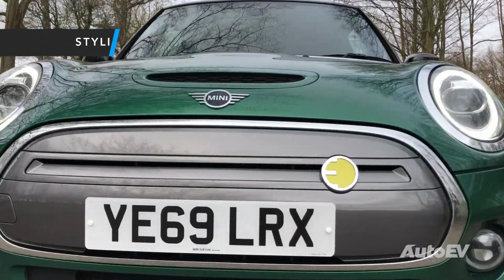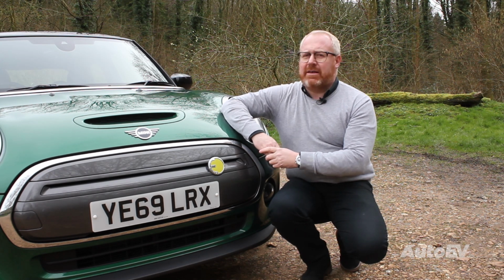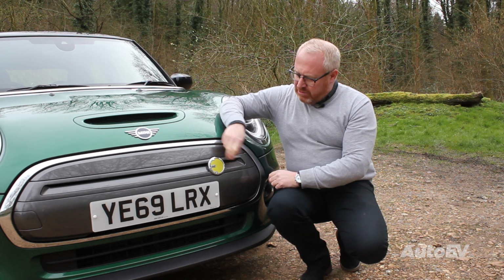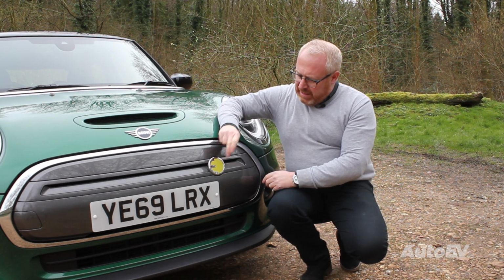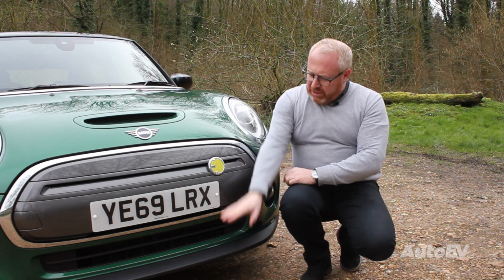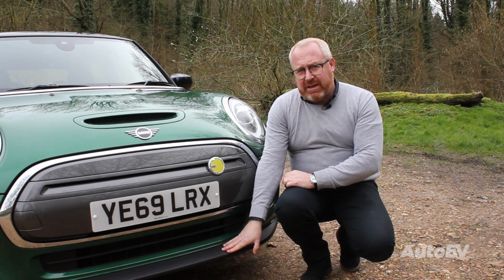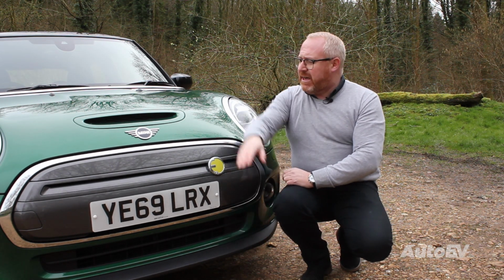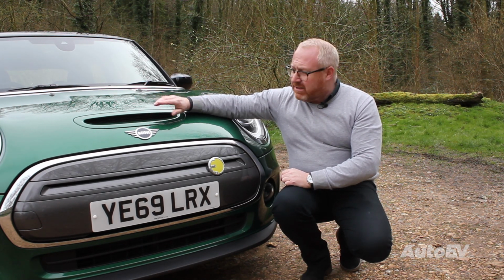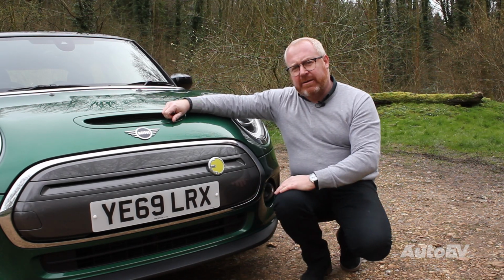There are some subtle styling changes to the Mini Electric, but you would have to be obsessively geeky to notice them. The front grille is filled in a little bit more, slightly more protruding, and you get this energetic yellow badge here. They also have a slightly different front lip spoiler to aid with aerodynamics and airflow, and it retains the Cooper S bonnet, although this grille is actually filled in. It doesn't aid any cooling to the motor at all. It's all done through the bottom of the car.